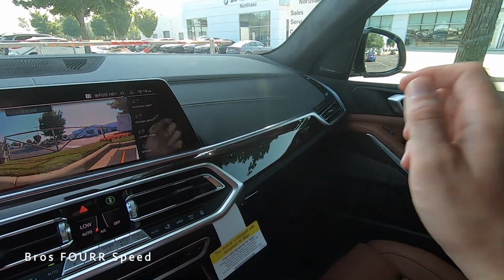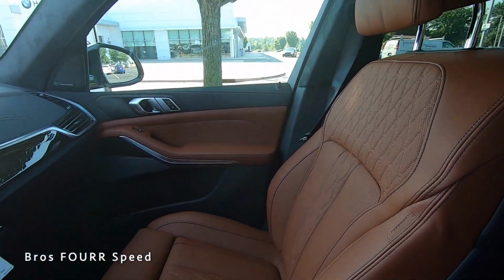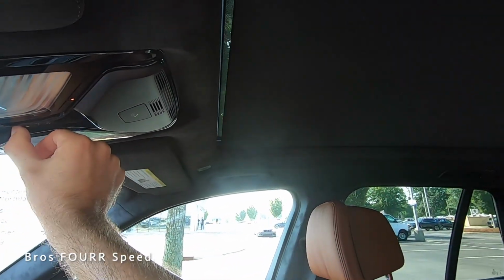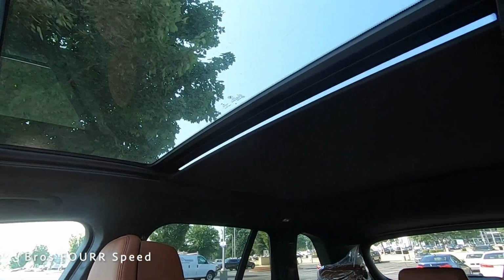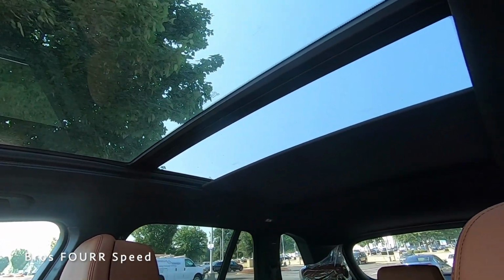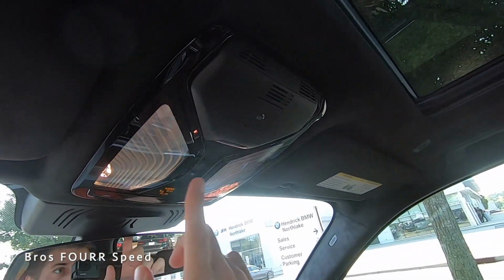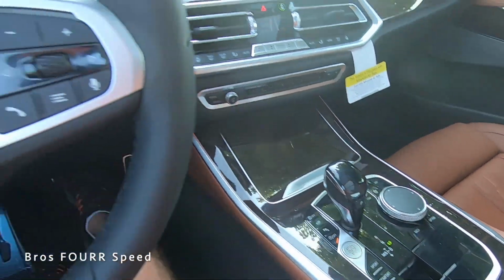You can see more of the wood and brushed aluminum trim. We'll take one last look at these seats. And as I mentioned earlier, this does have a full panoramic sunroof, so I can use this control here to open up that sunshade, and it goes all the way to the backseat passengers, providing a lot of light for the interior here. You'll also notice up top we have the dome lights as well as a call button too. And now we can move on to the rear seat, so I can shut this off.